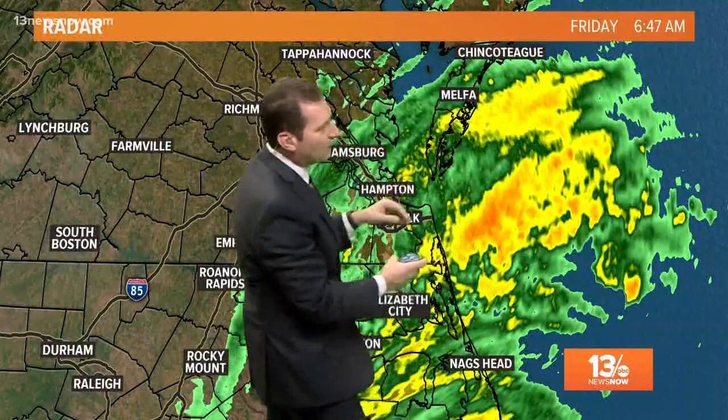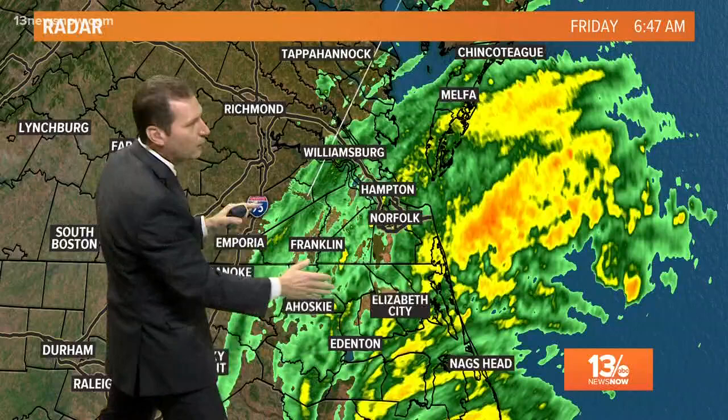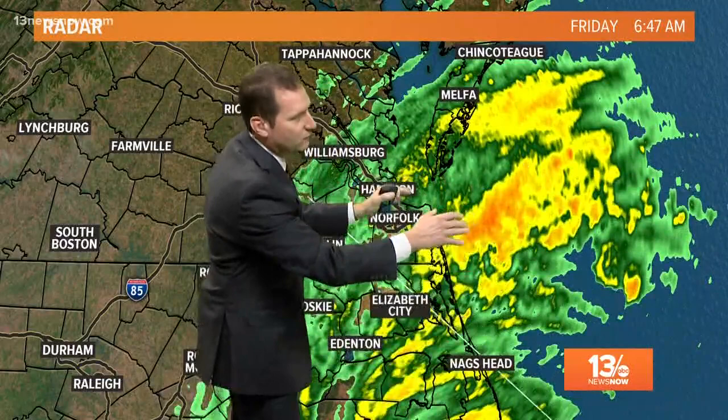Notice how much lighter it is here. Some of our viewers out to the west thinking, hey, this isn't that bad. Remember, we were saying half an inch to an inch out towards I-95, 1 to 5 inches potentially in here. Probably on the lower end as this stuff pivots around a little bit. The heavy concentration of rain closer to the coast. That we knew. We weren't sure how much we would see and how far west it would go.